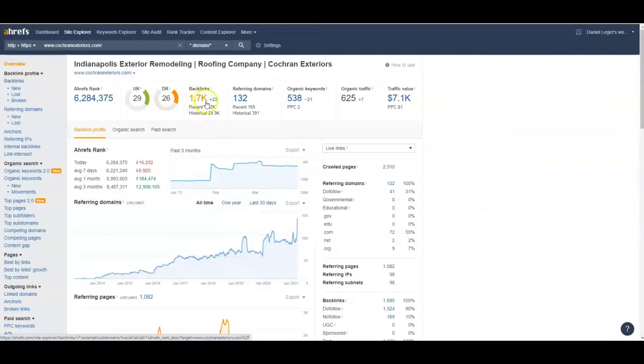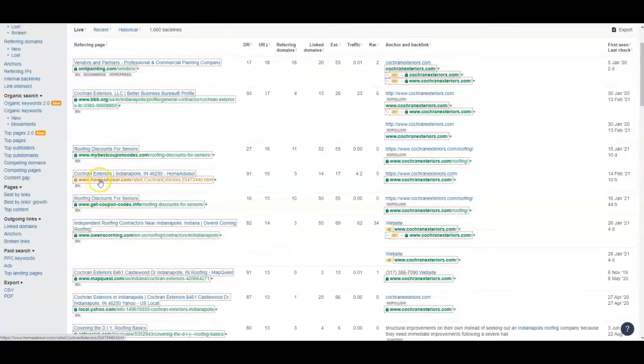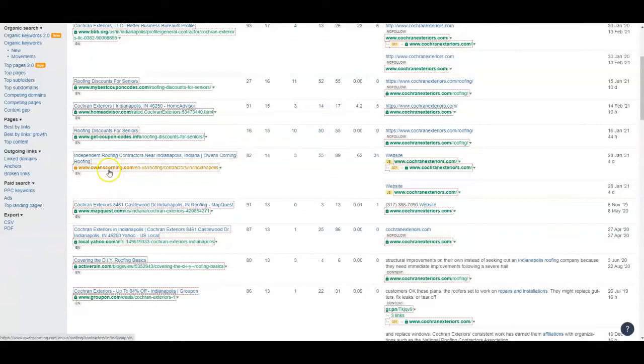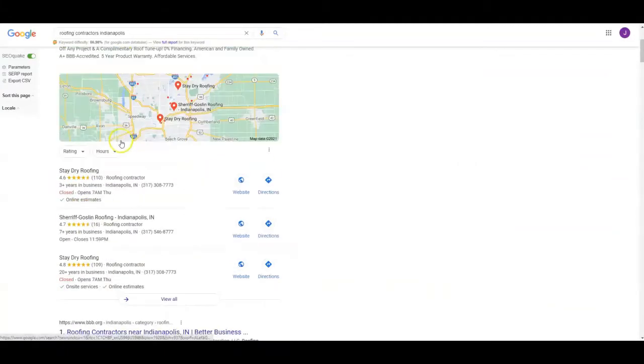So one of the things we like to do is go into these backlinks, export this entire list, find the good ones, and go after the same ones. Okay, so as you can see, they've got Home Advisor here. They've got coupon codes, BBB. So we're going to go one by one and go after each one of these, and that way you're copying them. Then we go out and find you 25, 50, 100 more that are good quality, so you can beat them.